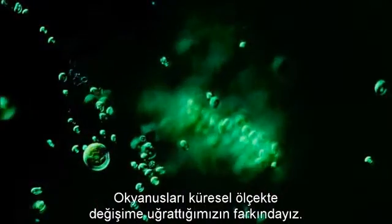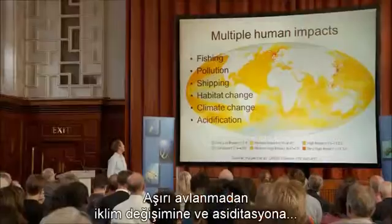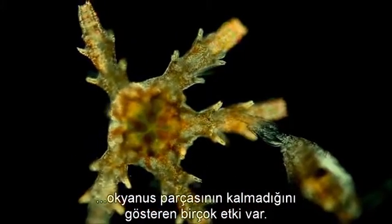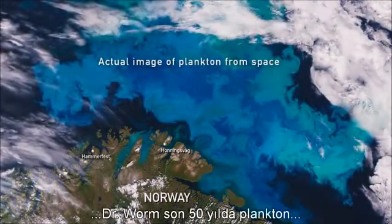We're aware that we're changing the ocean at a global scale. So there's multiple human impacts ranging from fishing to climate change and acidification, implying that no part of the ocean is free from human impact. Using satellite imagery and other data, Dr. Worm determined that we may have lost 40% of plankton production in just the last 50 years.